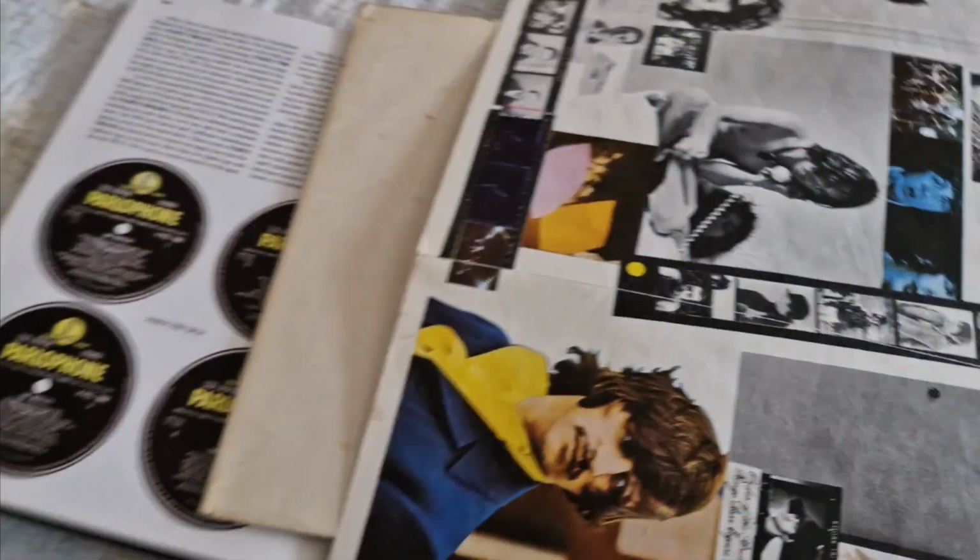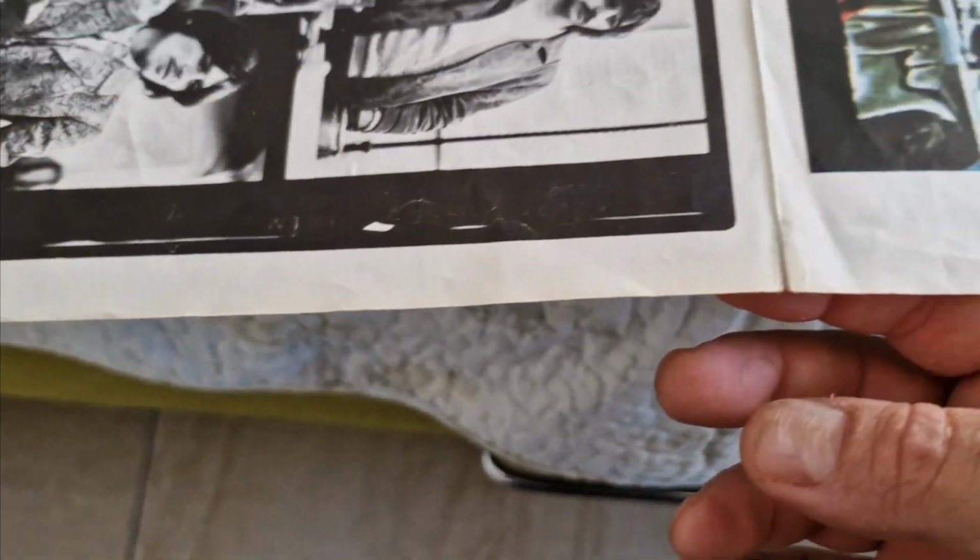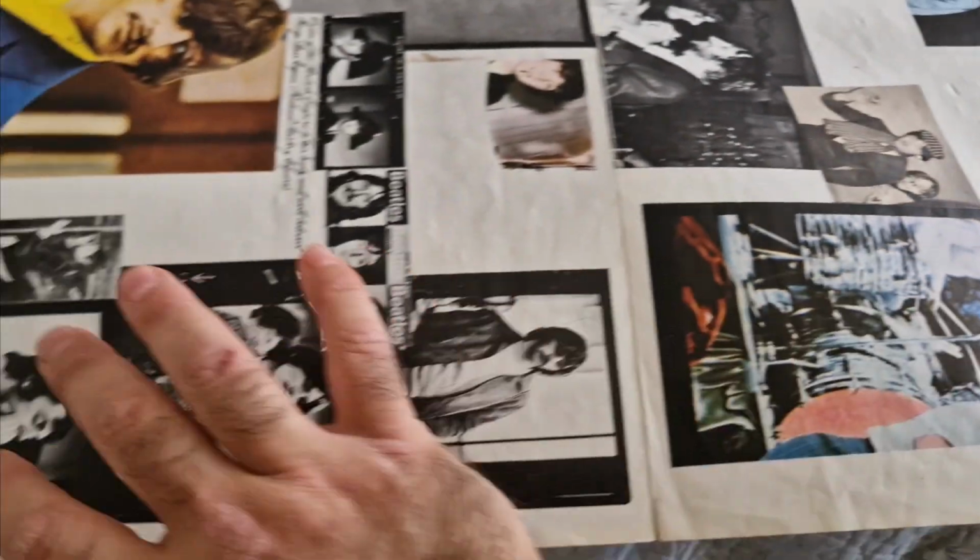Now sometimes the corners are torn, and here it is torn as well. Well, it's not in the best shape here as well. I don't even know, you see some kind of a dirt. But pretty much okay. I mean, it's not the poster that matters here, for example, to be honest. I do have the poster, so it's not a problem.